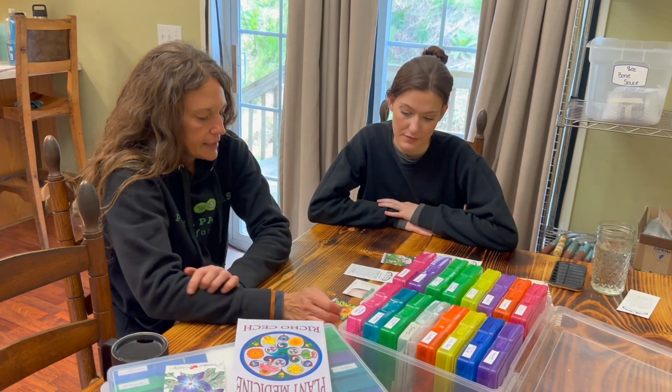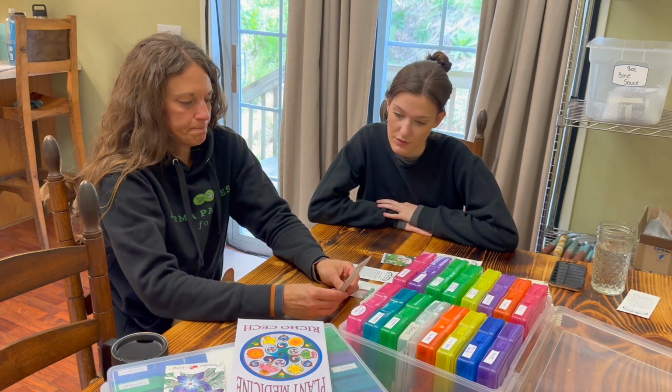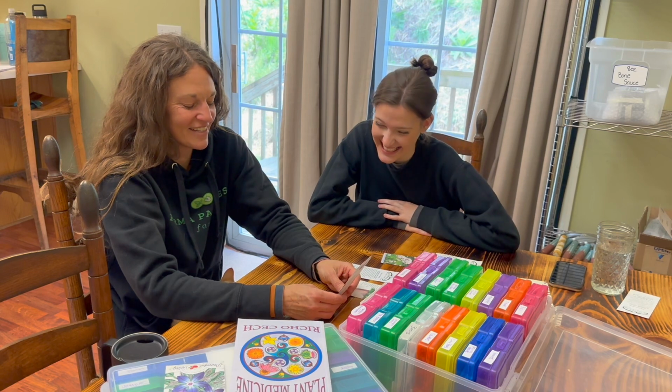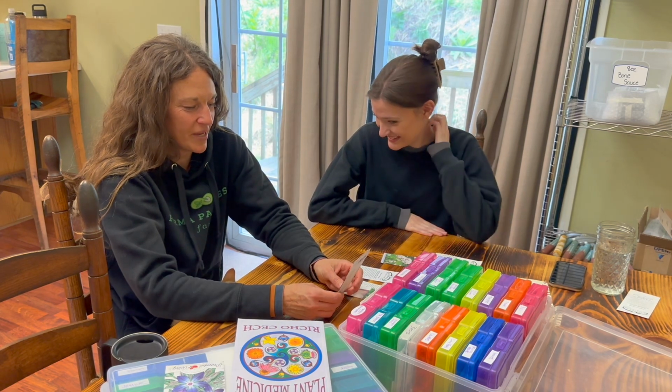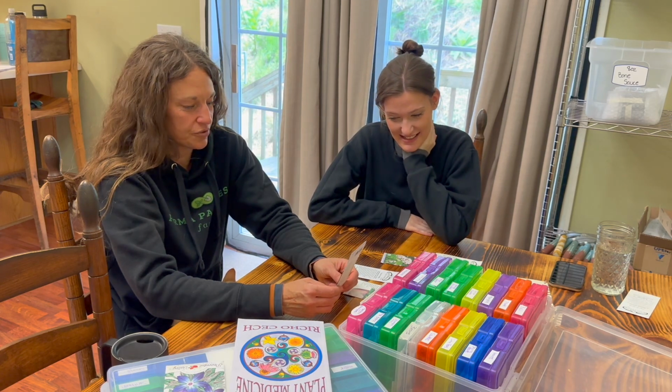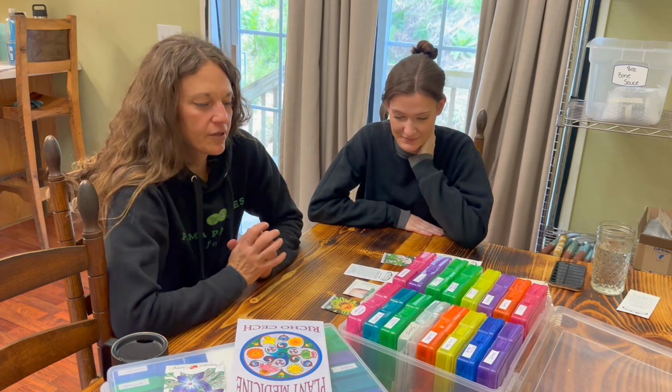Nice. And then we've got, however you say that word, elecampane, which is for upper respiratory issues. It's a cute flower. We're gonna grow that one.